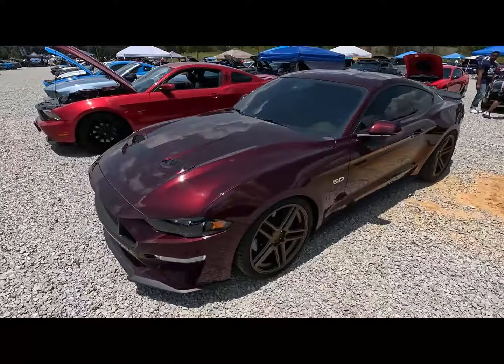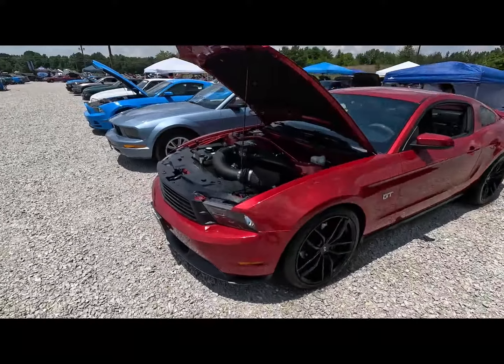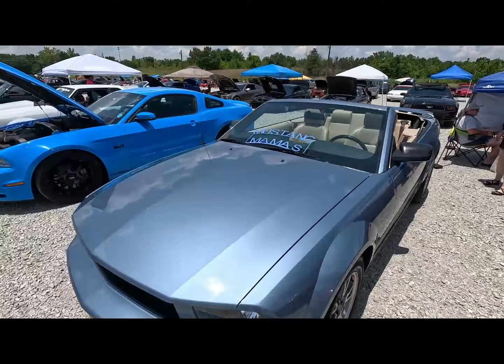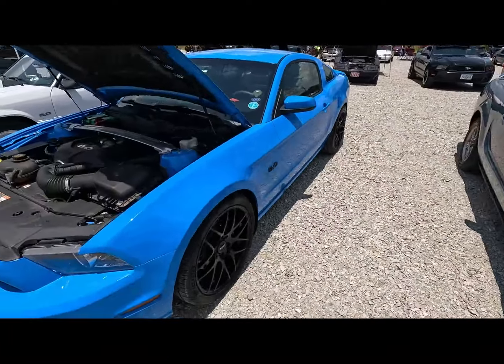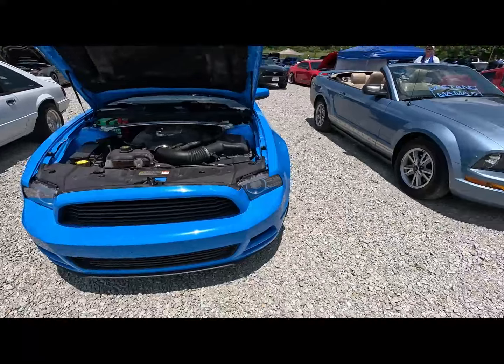Well, as we move on. Oh, check it out. Mustang Mamas. Nice. It's clean, but it's no Red Fox, so I don't know.